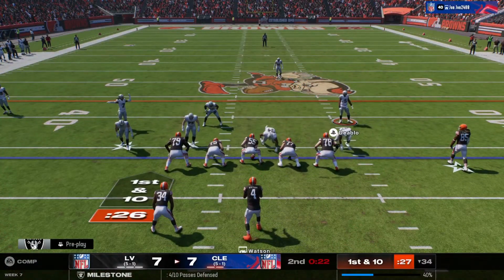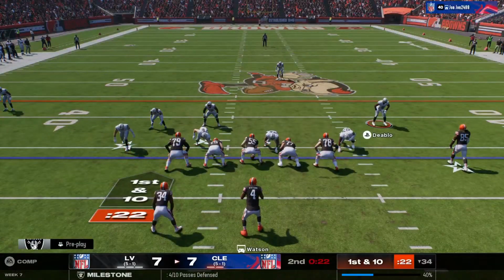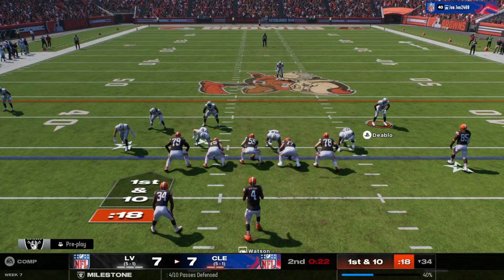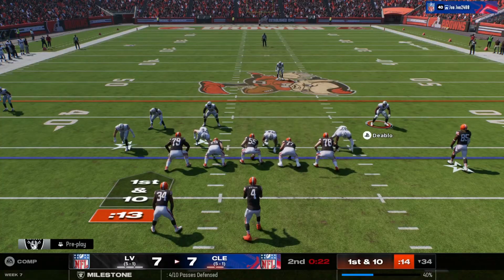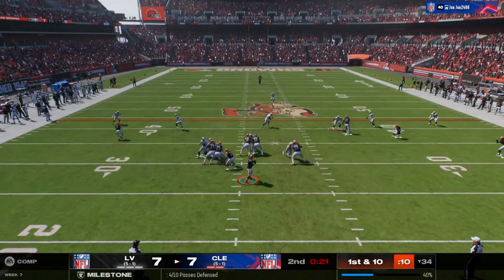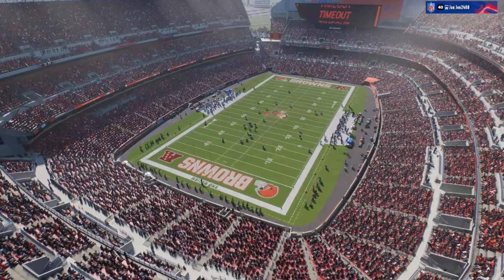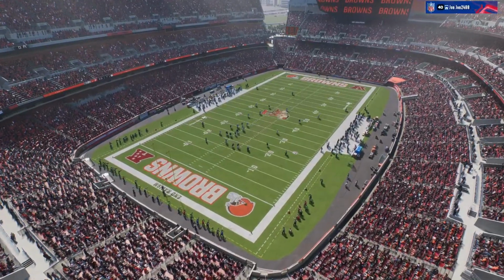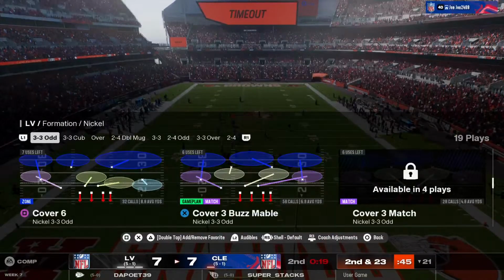Hey, 59! Hey, 55! Hey, alert! Watson on 1st and 10. Pocket isn't holding up. They're able to drop him. Now a timeout's called. Cleveland using its 2nd. And they still have one in their pocket for what's left of this half.